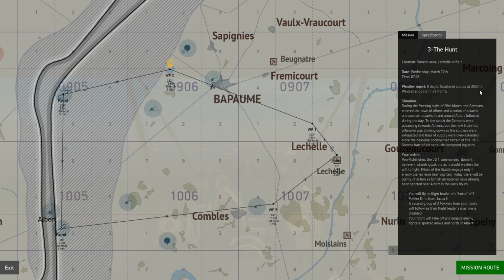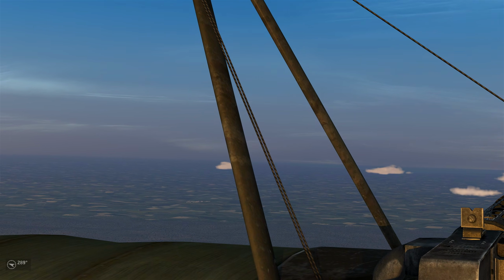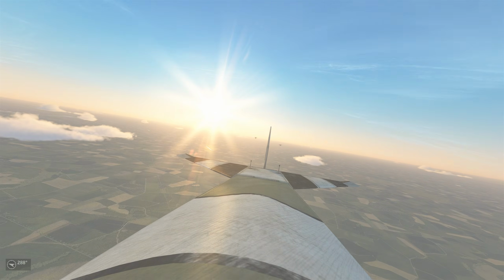Let's go ahead and check our flight plan. So we have about 10 more kilometers to go. Once we hit no man's land, it looks like we're going to really just cut towards them exactly, and that's where our course is taking us, so it should be quite interesting.